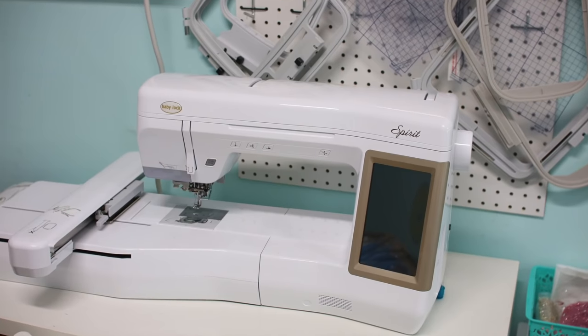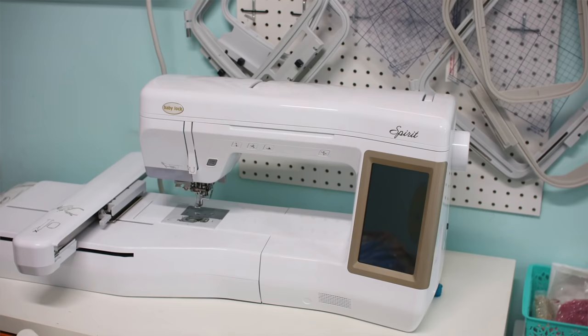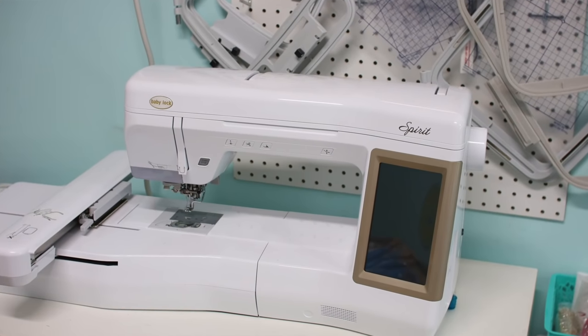Now, the machine that I have is a Baby Lock Spirit. Now, that is a standalone embroidery machine. What that means is that there are several models out there that do sewing, like you can use it for regular sewing projects, and then they also have the embroidery function. The one that I have only does embroidery, which I absolutely love because I have plenty of other sewing machines that I can do my sewing or quilting with, but I wanted this machine to just be for machine embroidery. So I think you all are gonna have a blast seeing what all an embroidery machine can do, and to also give it a try.